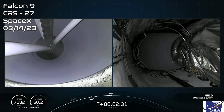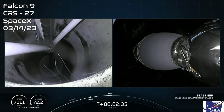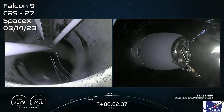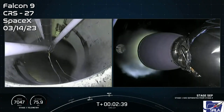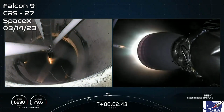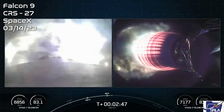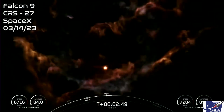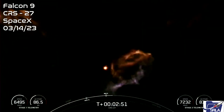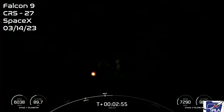MECO. Stage separation confirmed. Ignition. Stage 1 boost back startup. And there's all of those callouts for those milestones. So we had MECO, stage separation, a stage 1 flip, second engine start 1, and the start of the partial boost back burn.